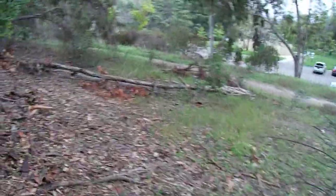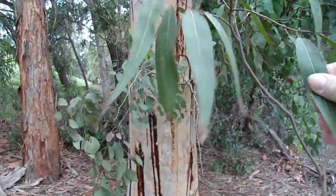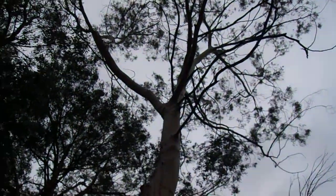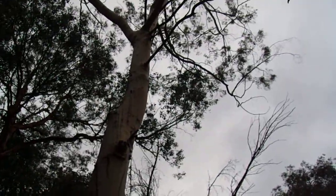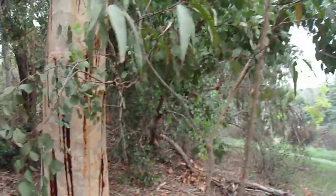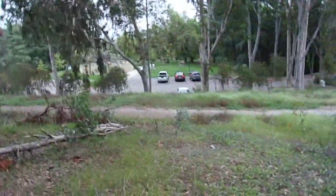Here we have Corymbia citriodora, lemon-scented gum. This is lemon-scented gum, very open, widely branched crown, very light-colored bark, and leaves that smell like citronella.